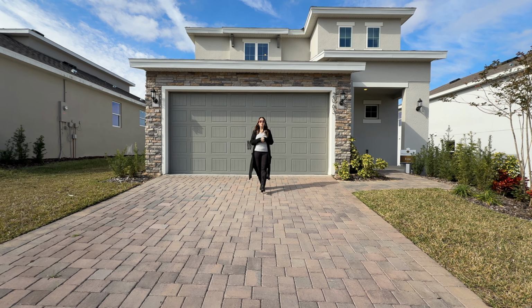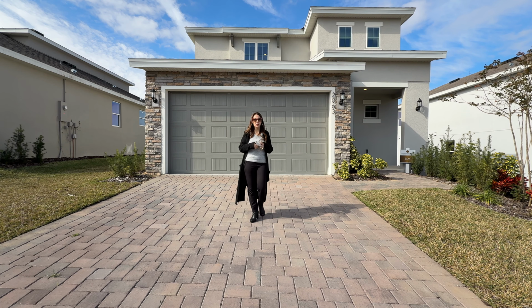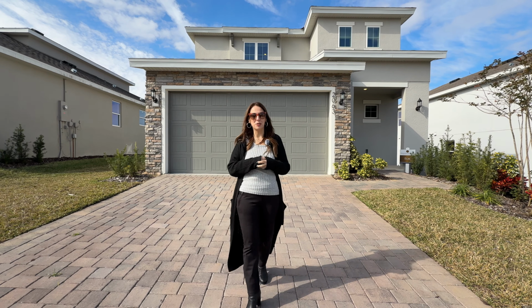If you're looking for a new home in an up-and-coming area that's only 30 minutes away from Orlando, then I have the perfect home for you.